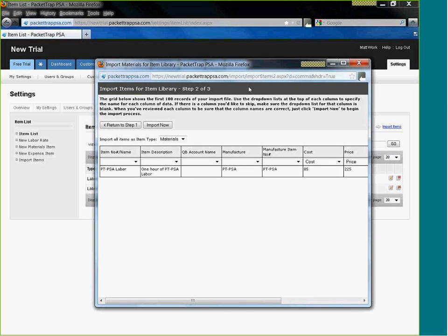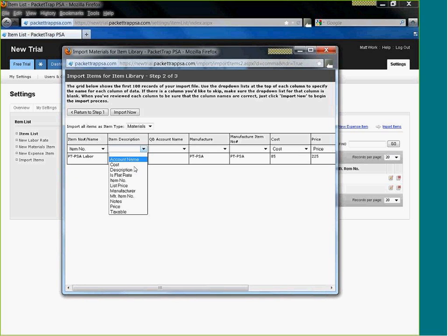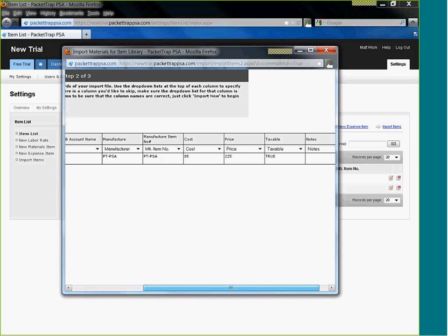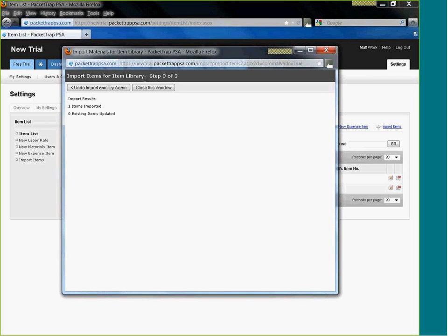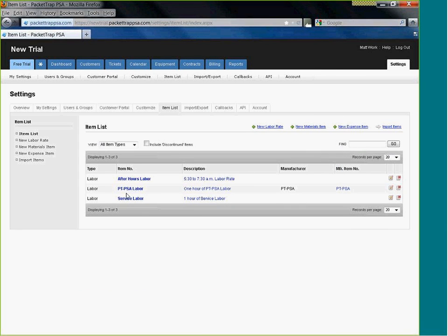It brings up our dialog. I'm going to put on the item number as our PT PSA labor. I'm going to put in a description. These columns aren't necessary. If they're not necessary, you can simply leave them blank. Manufacturer, main number. What we're after is the item name, description, and the cost and price. Once we've mapped our fields, I'm simply going to click down and import now. When I import, I lose my chance of going back and fixing that, but I'm pretty confident this came over. So we'll just do a quick refresh here. And I've now added my PT PSA labor rate.